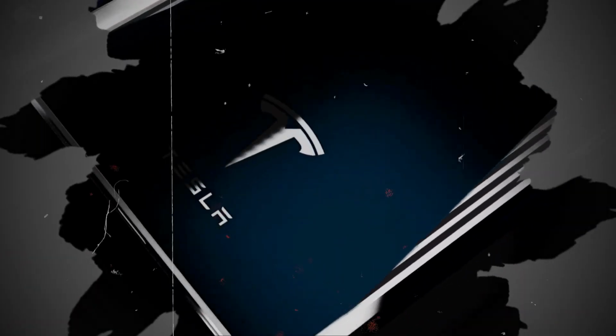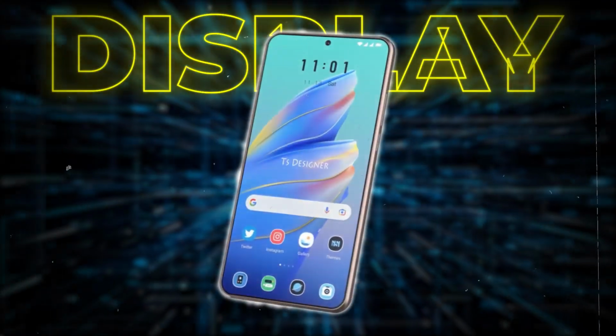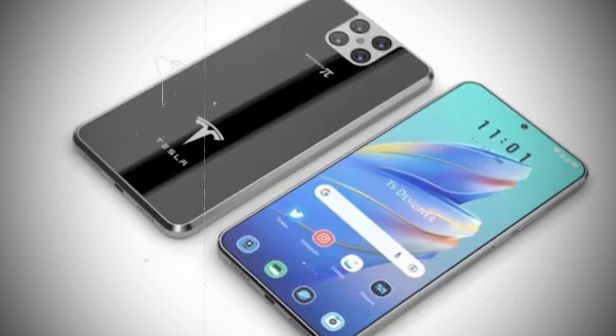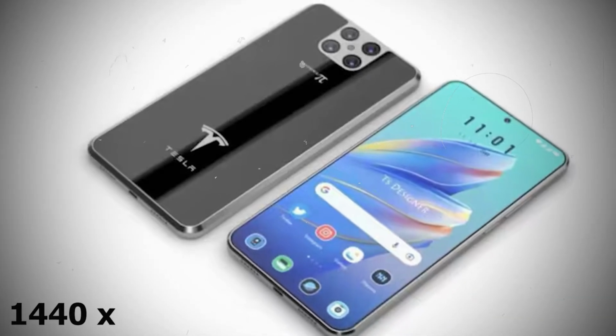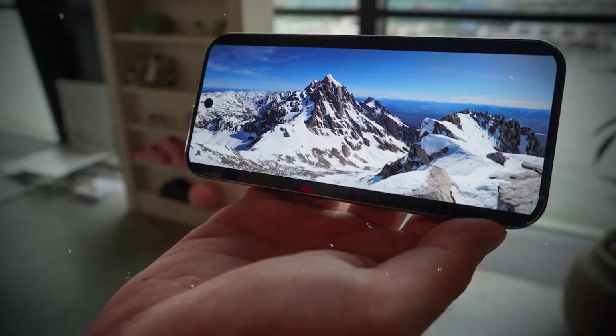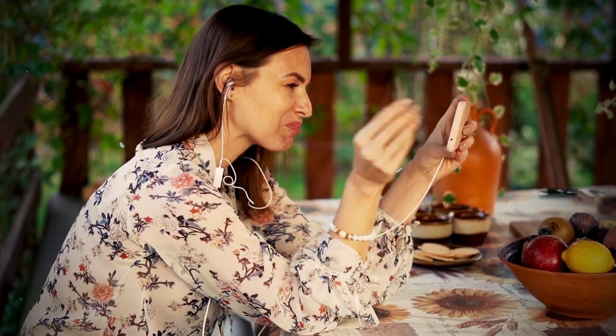So, what makes the Tesla Model Pi unique? Here are the key features. Display. It supports a 6.7-inch OLED display with a resolution of 1440 by 3120 pixels. This means vibrant colors and sharp images, perfect for binge-watching your favorite shows.